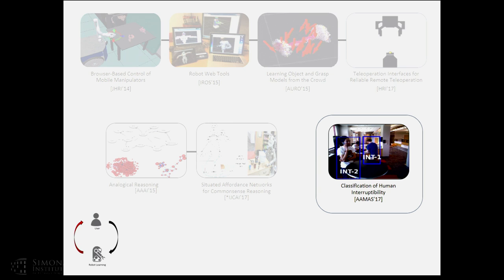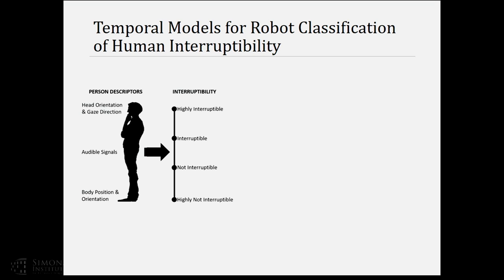This particular project deals with interruptibility and the timing of those questions. There's been a lot of work in many communities on gesture recognition, activity recognition, and so on. In this case, we're looking at models of interruptibility recognition, where we define interruptibility as basically the inverse of workload, right? How interruptible are you?